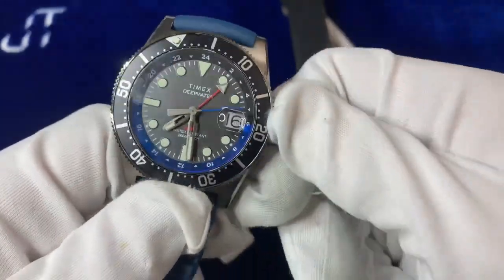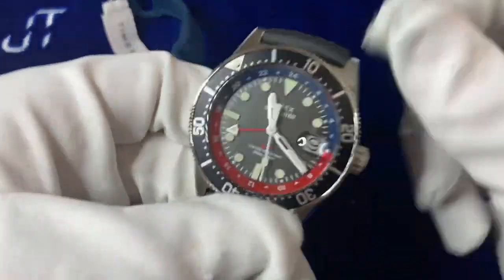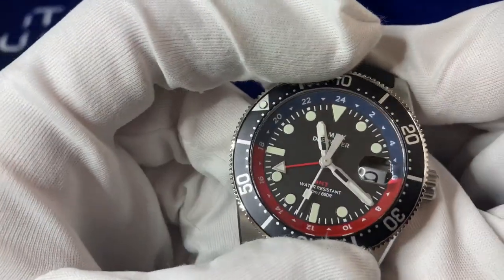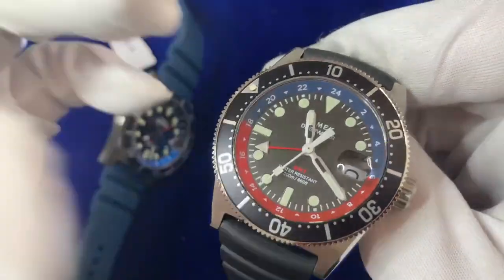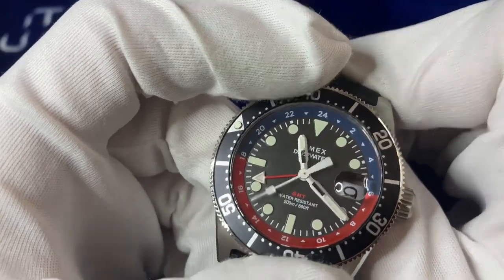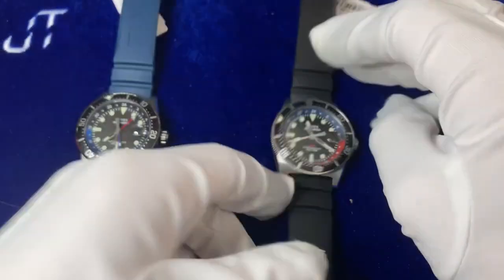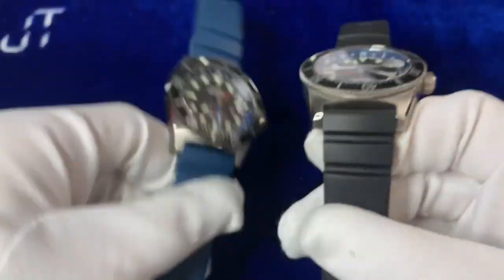Just screws back into place. And now the actual bezel is a unidirectional bezel with a well-defined clicker as well. Sits into place quite nicely, which is good. Overall, very, very nice watches to deal with. Coming down to the straps.